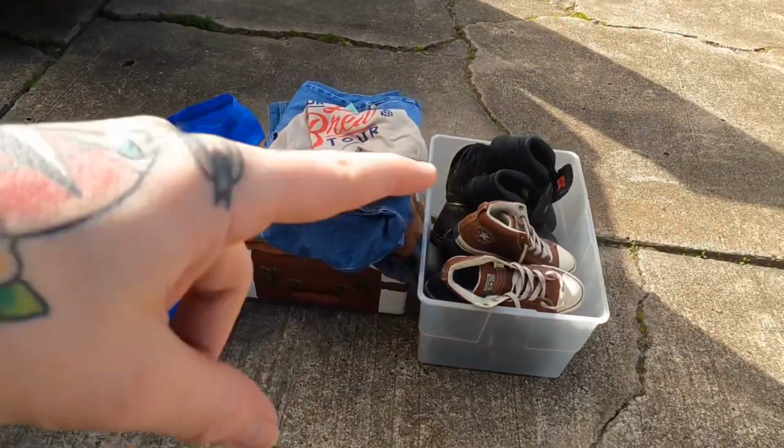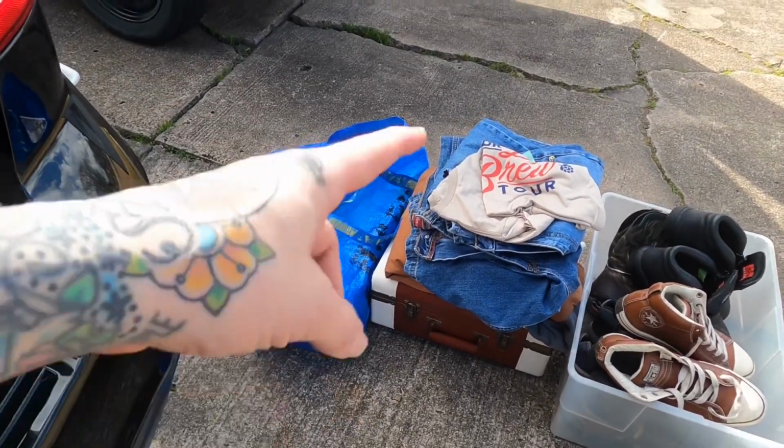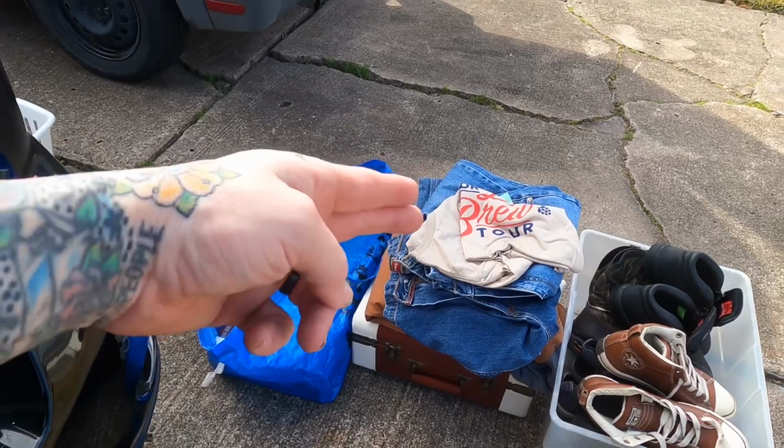Got everything separated from what we're keeping versus what's going in the bins box. So I'll go over the stuff that we're gonna keep. I think it's like 7 pairs of shoes, mostly the heavy stuff like the steel-toed boots. 5 pairs of jeans, this shirt, just because this is my friend's shirt.